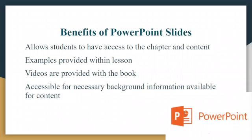The benefits of PowerPoint slides. It allows students to have access to the chapter and content. And she also provides examples within the lesson, and videos are provided with the book. It is accessible for necessary background information available for content.